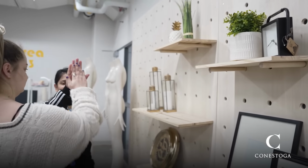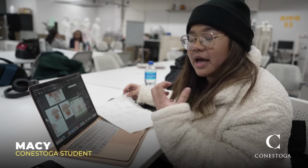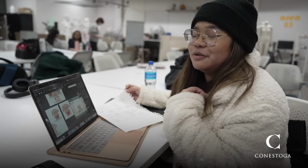I honestly love this program. I love that I have all this creativity to get out, and it's a great outlet for me to just express myself however I'd like. It also helps me be more flexible when it comes to my creativity. Like, I'm just not limited to fashion, visual merchandising. Like, I get to do toys as well. And I didn't expect that I could do such projects.